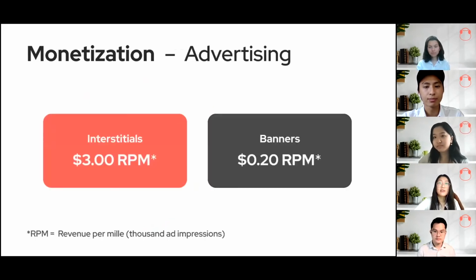Moving on to how we generate revenue through advertising, the first type of ad is interstitials or pop-ups, in which we have a $3 RPM price. The other type of ad we'd serve are banners at a 20-cent RPM price.